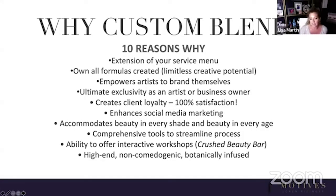And the thing we've found is everyone has a signature thing, right? So we all have some of our favorite modifiers or additives or tips and tricks that we will offer, whether it's part of the formula or part of the education. So again, it's a true reflection of you as an artist or an individual, and your style of working with clients. So obviously it's a lot of exclusivity and creates a lot of loyalty, because your client can't get that product anywhere else. It's a great way to brand yourself on social media and create curiosity for sure.